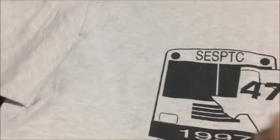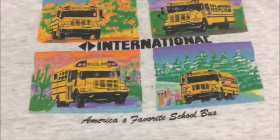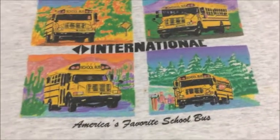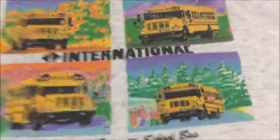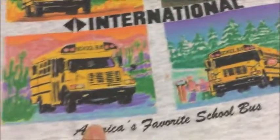I don't think there's anything on the sides of the sleeves. No. But yeah, just International, America's Favorite School Bus. Pretty cool shirt. Too bad there's not like an RE or something else on here. But still pretty cool. You got two Thomases, a Bluebird, and a Midbus.